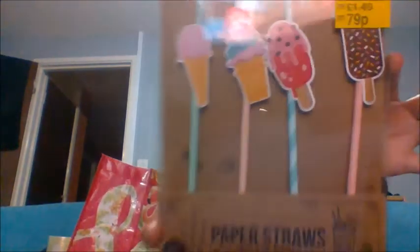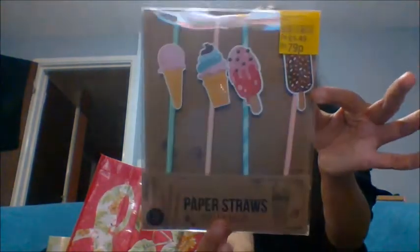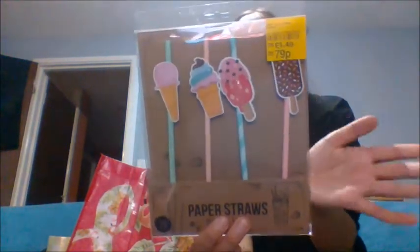99p. And then I found these, which are really cute. These were knocked down to 79p, and these are paper straws, and there is a few of each of them in the back. There's 20 altogether. There's 5 of each. Obviously, you've got the one in the front, and then down the side, you've got another 4. And I thought these were kind of cute, nice and summery. They were trying to get rid of all their summer stuff to get, like, their Christmas and fall, and these were knocked down to 79p, so I picked up these. I know paper straws aren't good for the universe, but they're not going to do much sitting on the shelf, so I thought I might get them.